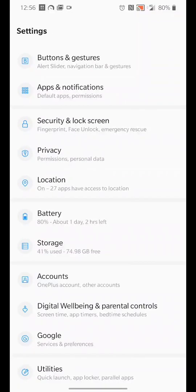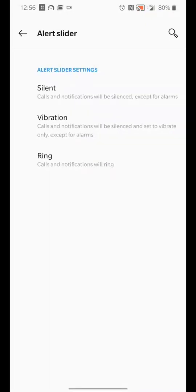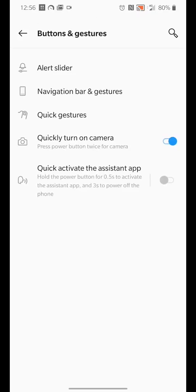Yes, here we go, the buttons and gestures. Now, we've got an alert slider here. This is on the side, this is the switch I was talking about. You can either have it on silent, vibration or ring. It's just a 3-step switch on the side. So if I flick it once, up, vibrate, up again, silent, down all the way to the bottom, ring. So it's really good. It's a little switch on the side of the OnePlus 7T. You flick it in one of 3 different locations and it will do one of those 3 things. Really good.